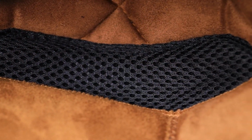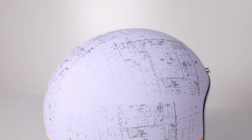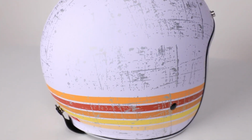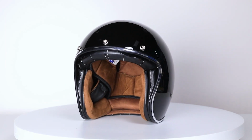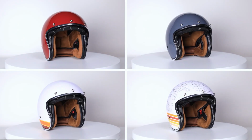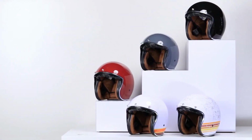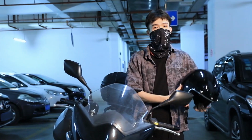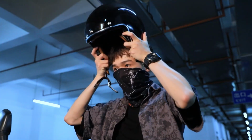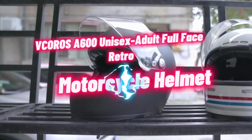This helmet is also DOT certified, which means it meets or exceeds all safety standards set by the Department of Transportation. This gives riders peace of mind knowing that their helmet has been rigorously tested and approved for safety. In terms of style, the TCMT 3/4 open face adult helmet is a great choice for riders who want a retro, vintage look. The helmet comes in multiple colors and designs, so riders can choose the perfect one to match their style and personality.